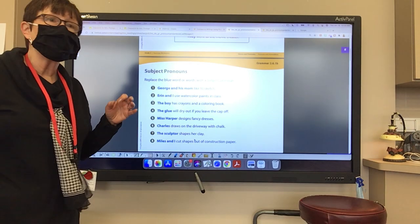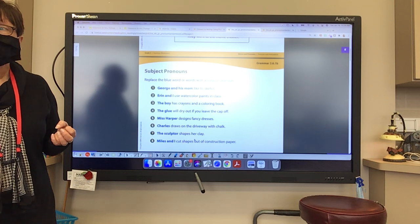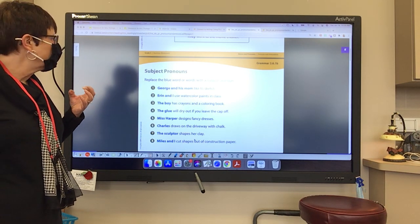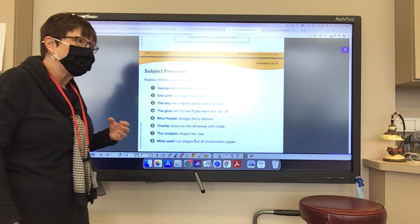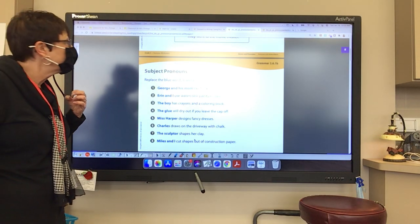So we have our subject pronouns. Those would be pronouns that are in the subject of a sentence. And remember, a pronoun is a word that replaces a noun or a group of nouns. So let's look. We want to replace the blue word or words with a subject pronoun. So we have to decide which pronoun we're going to use.